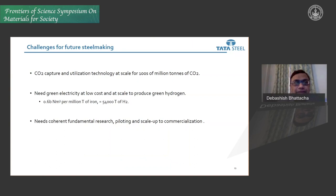Just to take an example of hydrogen, if you need green electricity at low cost, the scale at which hydrogen needs to be produced, just for a million tons of iron, which is a very tiny steel plant, is about 0.6 billion normal meter cube. That's about 54,000 tons of H2 per year. So you can imagine, if the grid doesn't have green electricity, you would need multiple other sources, other technologies to produce cheap green electricity.